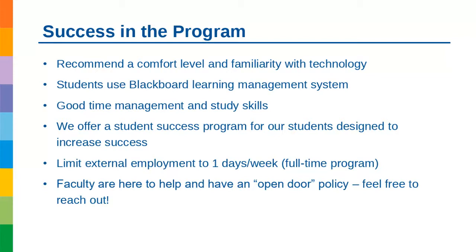We also recommend that you have good time management and study skills so you can balance your academic life and your family life and your work life if you're planning to work as a PSW. We also offer a student success program for our students that's designed to increase success. I'll be talking about this in the coming slide.